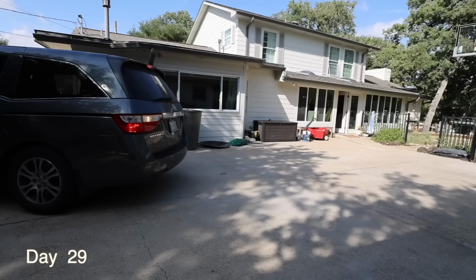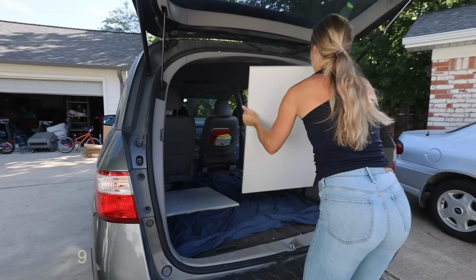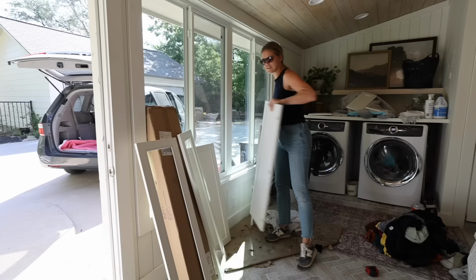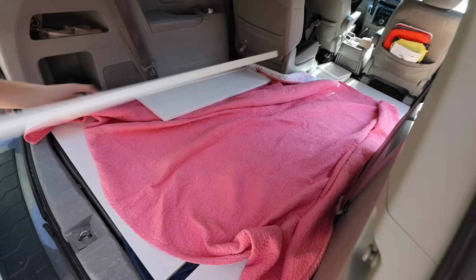Another big day. After letting the paint dry overnight, we were ready to load everything up and take it over to our friend's house for installation. Since the paint wasn't fully cured yet, we loaded everything really carefully and added blankets between each layer.